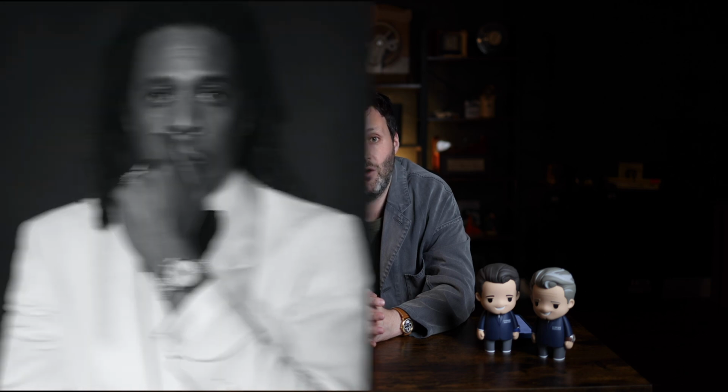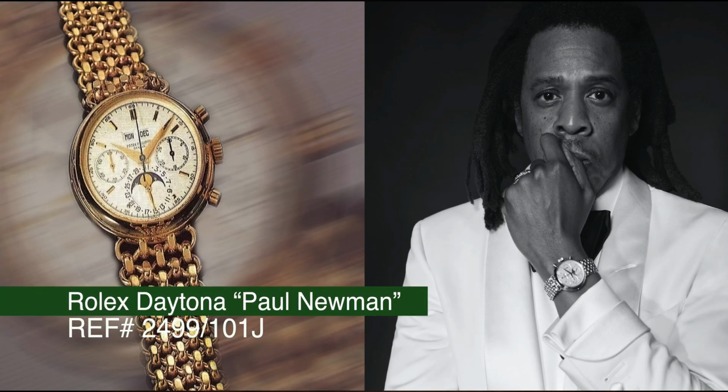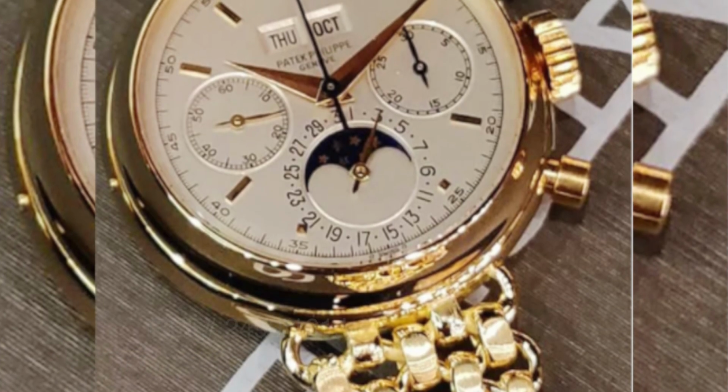Next on our list is a watch that made the news and made the rounds. It really shook up the watch world by storm a couple months ago. It's Jay-Z himself's reference 2499. But again, it's not any reference 2499, it is a reference 2499/101J. So what does that mean?